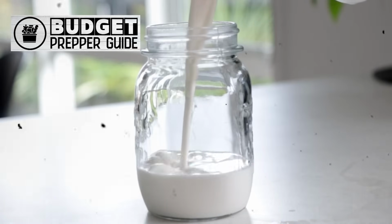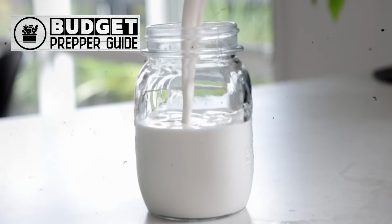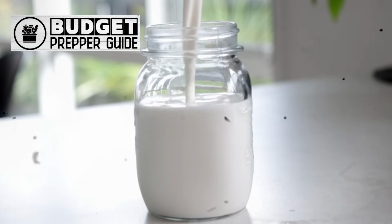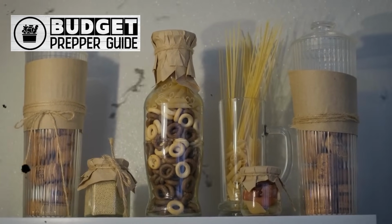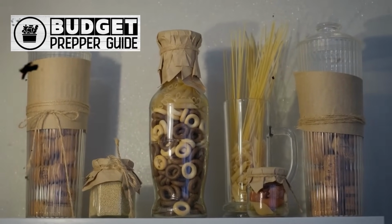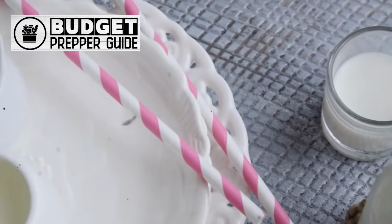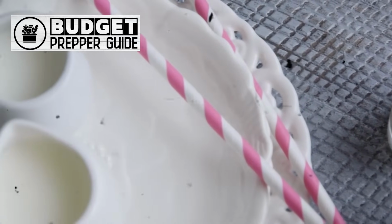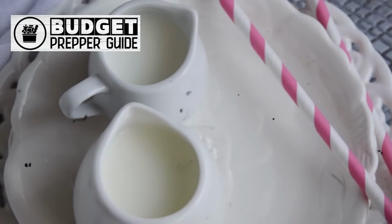Plus, it's budget-friendly and comes in different types. Whole, low-fat, non-dairy options like almond or soy, so there's something for every diet. And the packaging is lightweight, easy to store, and usually includes resealable tops for convenience. When it comes to smart prepping, seniors know that shelf-stable milk is liquid gold, a way to keep strong bones, warm drinks, and a sense of normal life, all without relying on electricity.